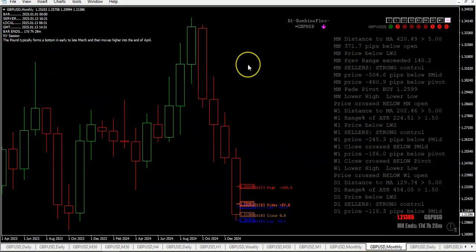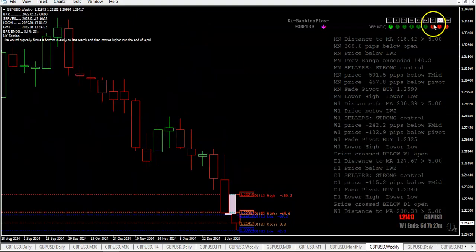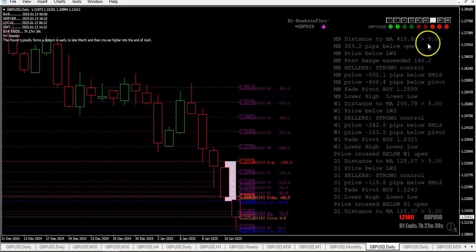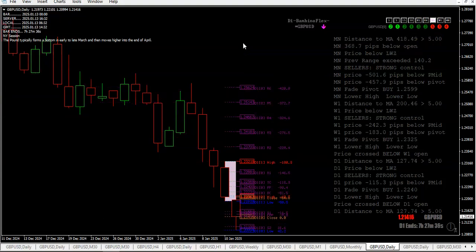And if we take a look here at the trade reminder, okay, we're below the previous month's wick zone. Seller strong control. We need to fade the pivot, and we've got a lower high, lower low on the monthly. For the weekly, below the lower wick zone, seller strong control, and we want to fade the pivot once again, lower high, lower low. And we look at the daily. We are below the previous day's wick zone, seller strong control. If you notice the pattern here, lower high, lower low, I think it's trying to tell us something.